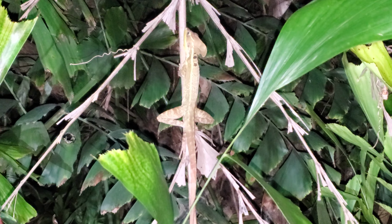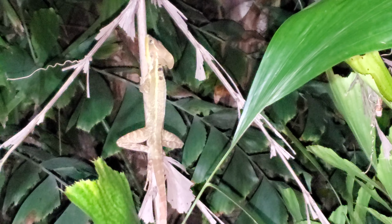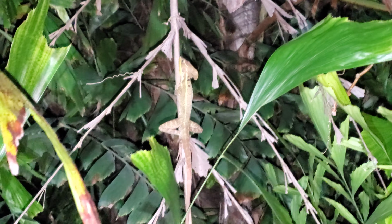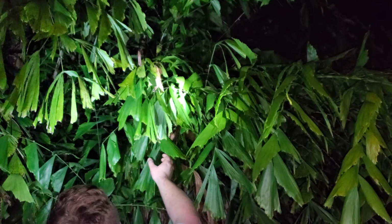We got, this is actually our second brown basilisk of the night. This looks to be a male. The first one we didn't find ourselves, though. That is true. We ran into another herper who handed us one, said, here's your lifer. But now we got this one here. We're going to try and get it in hand, and yeah, pretty exciting.